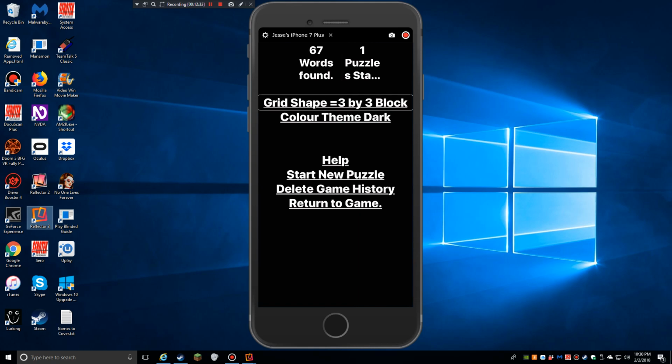Grid shape equals 3x3 block. Button. We're going to look at that in a minute. Color theme dark. Button. And we're going to check out what other themes are there because I have not done that yet. We're going to do that fresh on camera, see what we got. Help. Button. Start new puzzle. Button. Delete game history. Button. Return to game. Button. So very self-explanatory options.